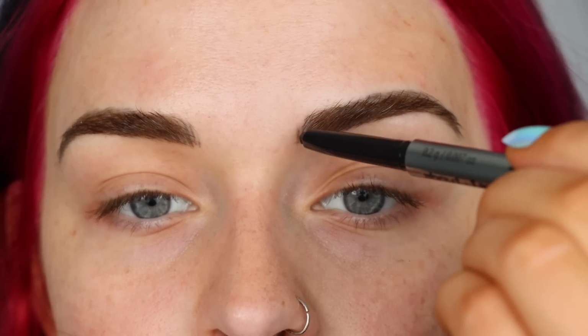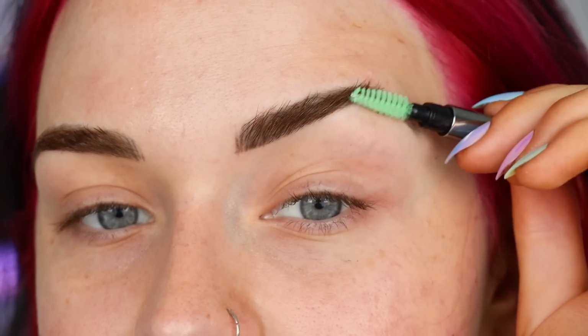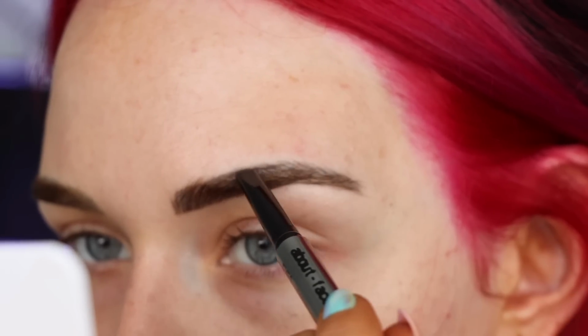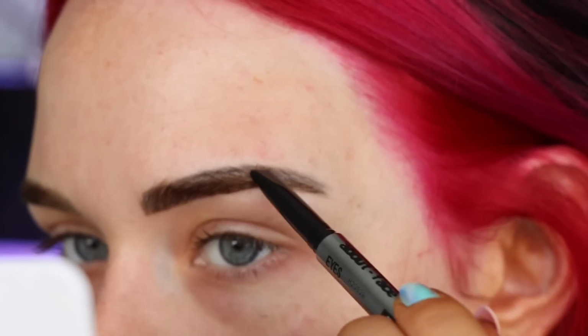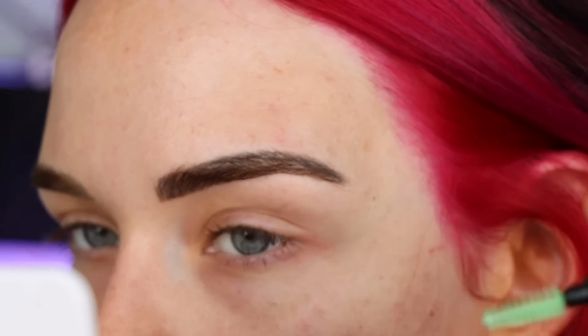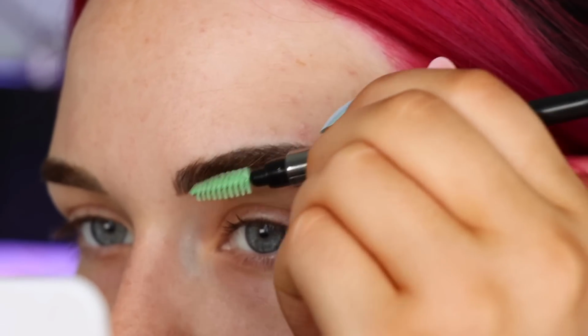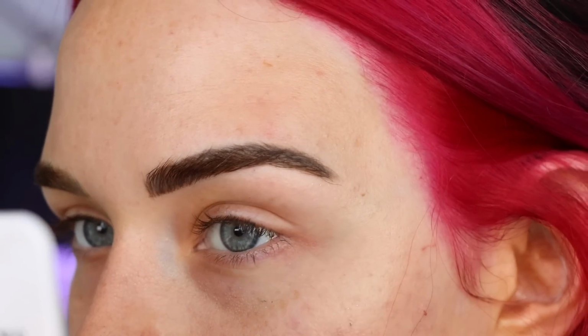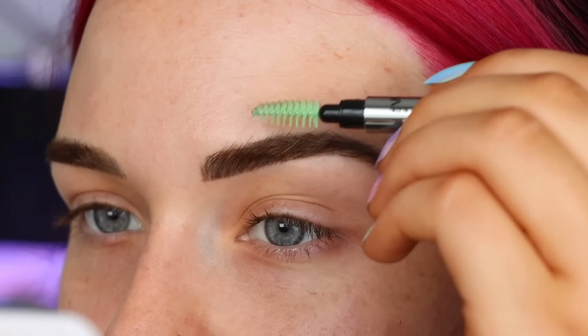I've also had a lot of requests recently to do like an updated brow tutorial because I've actually really simplified my brow routine. So if you want to see that, I can totally do that, but it's going to be a pretty short video. And it's always funny for me to do brow tutorials because like I have so much brow hair to begin with that I feel like it's not really much of a tutorial.